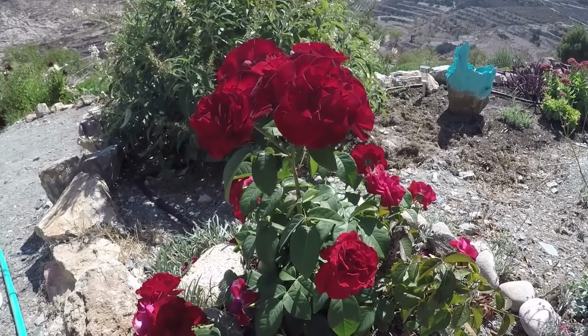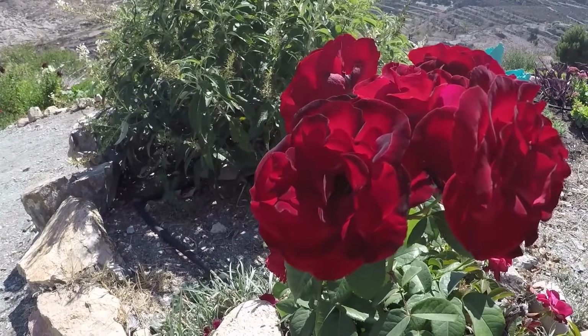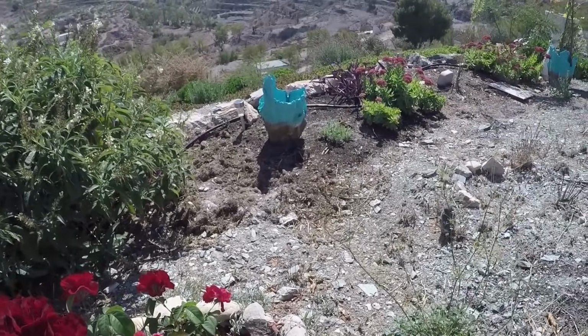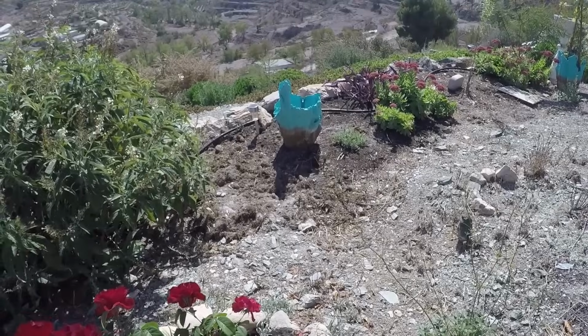It's a beautiful looking thing, and I just love the way the sun's coming through the back of the petals and sort of lighting it all up like that. It looks amazing. And you've got this blue thing over here. What's this blue thing? What, my pot? Yeah. That's actually made out of old clothes.